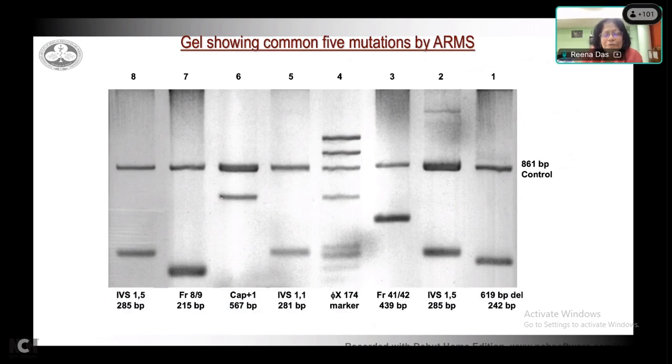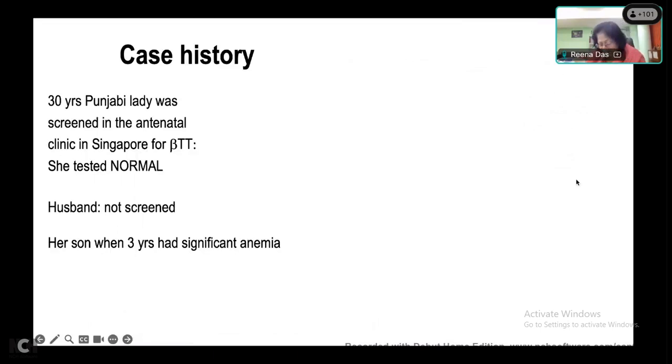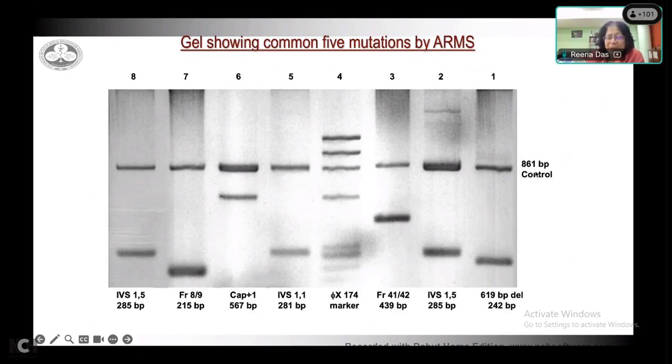Very typically, the type of DNA analysis which is done all throughout the country, which is popular, is known as the ARMS PCR, or the Amplification Refractory Mutation System. Whenever we do an analysis like this, we must have a control band. And in this case, you can see that the 861 base pair is the control band which is there. And the primers which are added in the tube will give rise to a specific mutation which is there depending on the size of the mutation. So you can see that this is the band of IVS15, the common one, which measures about 285 base pairs, versus the 619 base pair deletion, where the mutation gives rise to an additional band over here, which is 242 base pairs. So we must have a molecular weight marker, which will help us to identify the size of the mutation.